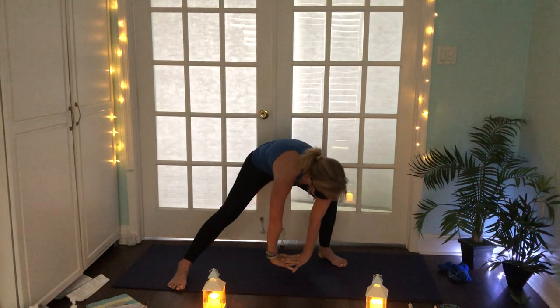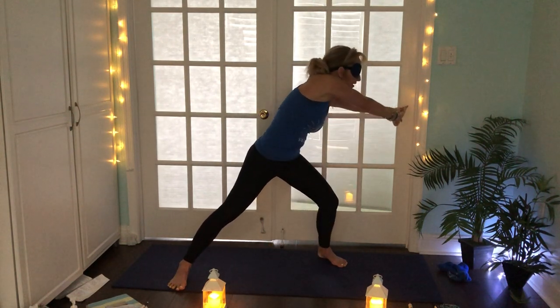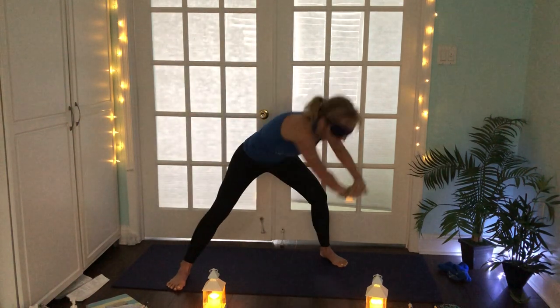Let's bend into the right knee, anchor down through the left. Push the right wall away. Inhale up to the sky. Pause here. The next one's a big fluid wave. Ready? Inhale. Circle it out. Catch. Bring the hands down.